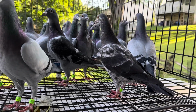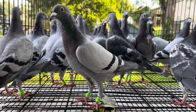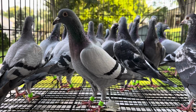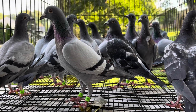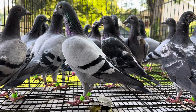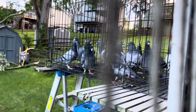That one's shaping up. Just so curious what it's gonna be like when it has that body molt. 111, that's one of my favorites. Love that bird. Purple Greek and Rosalind Franklin. I sent a nest mate to the black gold race, so hopefully that one will be doing well for us. There they are, they're out there still.